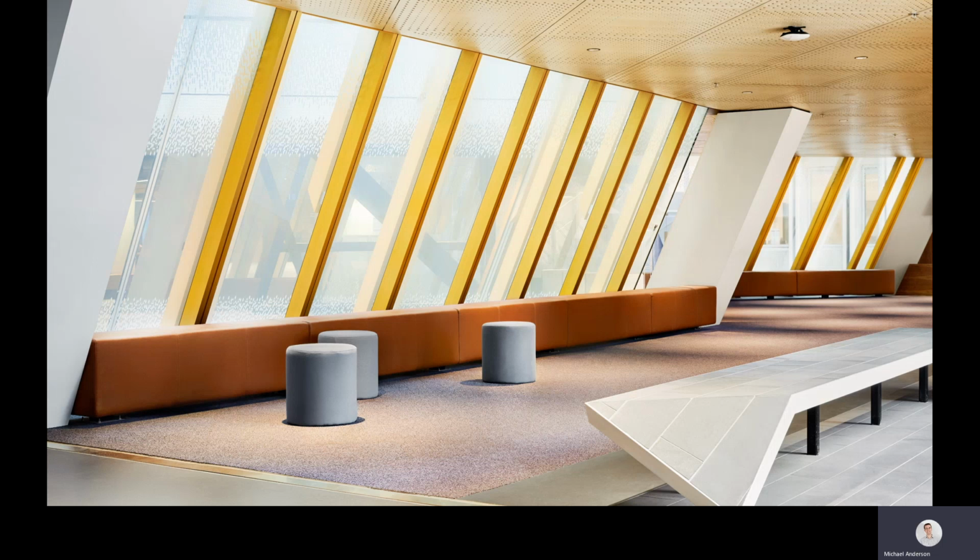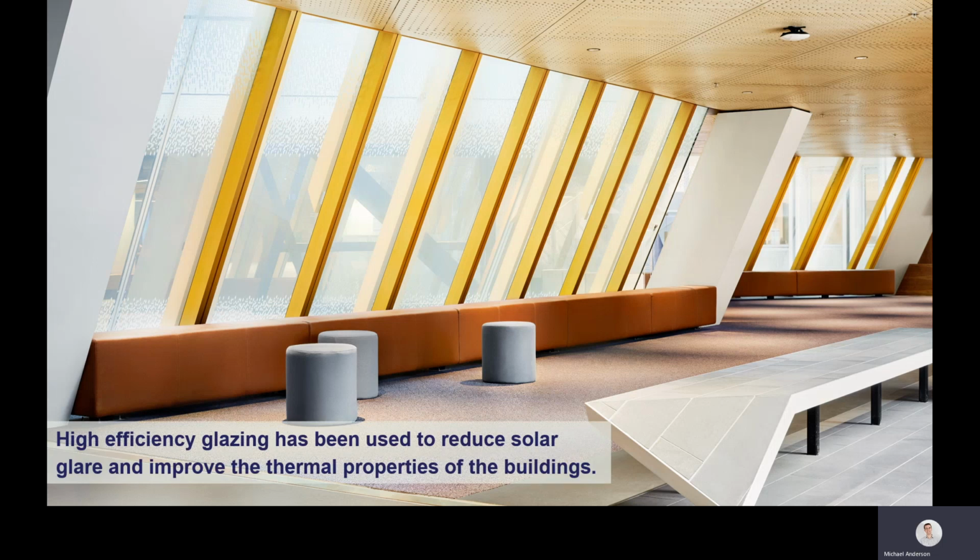Into the heart of the building now. High efficiency glazing has been used throughout to reduce the solar glare and improve the thermal properties of the building, while still maintaining that connection with the outdoor space.